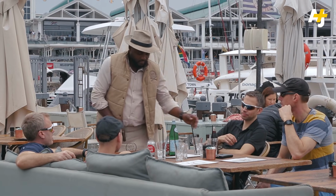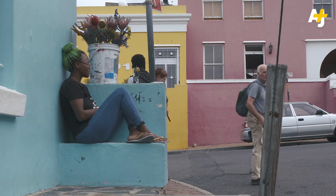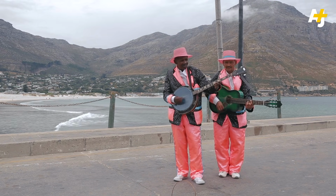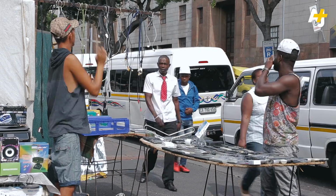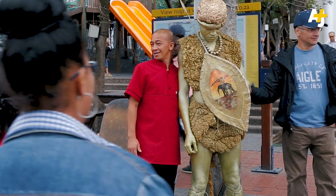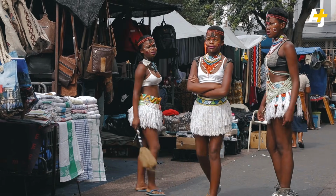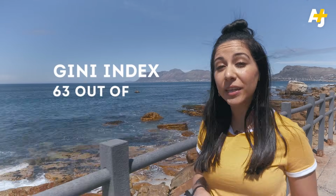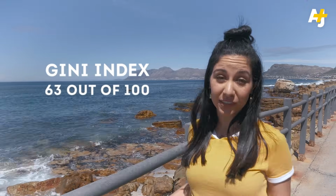It's this kind of unspoken disparity that continues to permeate Cape Town society. Studies by local researchers have found that Black Africans are almost always less successful than white people in moving up career paths in Cape Town, a phenomenon labeled the ebony ceiling effect. The inequality here is so stark that Cape Town's Gini index, which economists use to measure inequality, is 63 out of 100. That's one of the highest in the world.